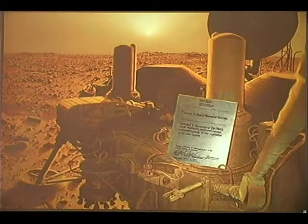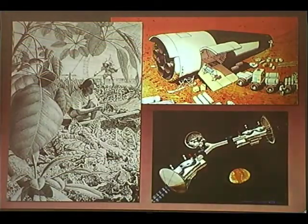Again, space art is a predictor of something that we hope will happen. After the imaging team leader Thomas Mutch was killed in the Himalayas in a climbing accident, NASA renamed the Viking lander the Thomas A. Mutch Memorial Station, and Don Davis painted the dedication plaque, which does exist and is at the Air and Space Museum, as it will look when it is placed on the rover by future astronauts.